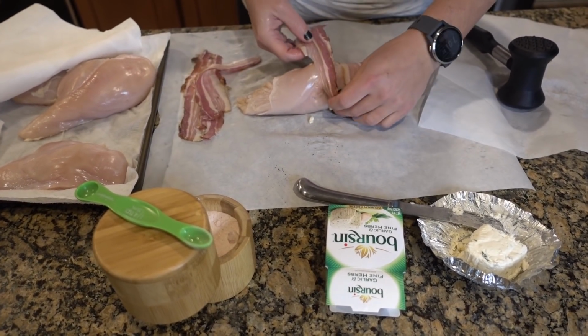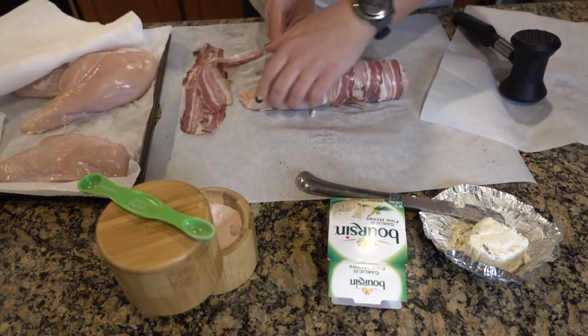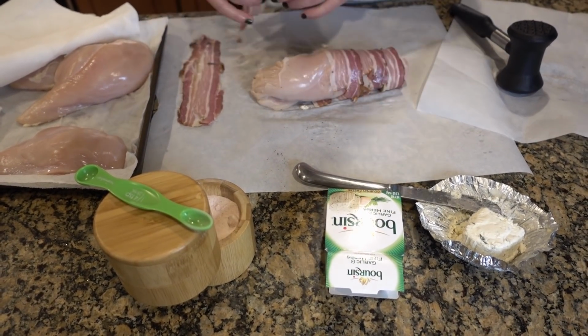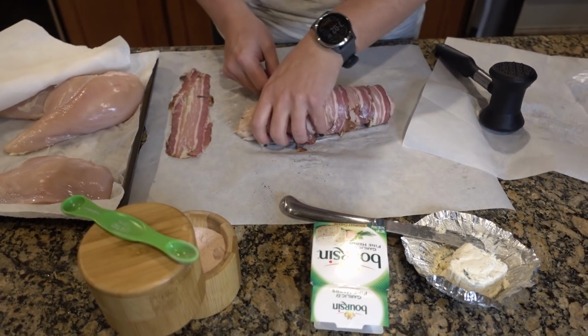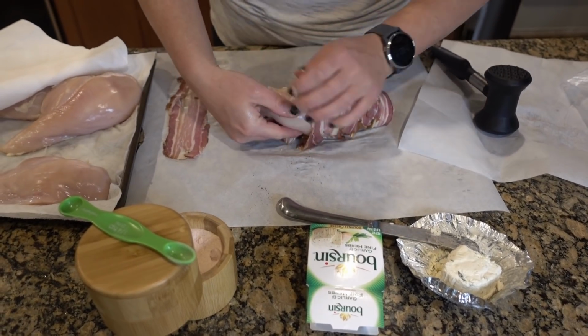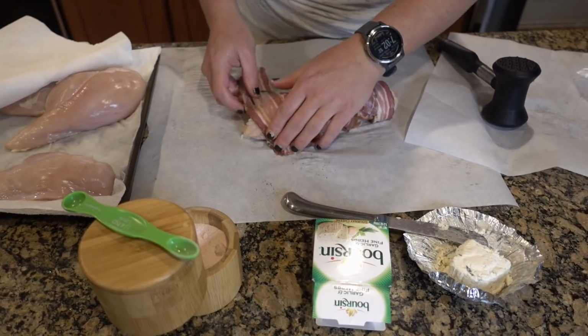And my bacon's a lot thinner and smaller than store-bought, so that's why it looks like I'm using a lot. So just keep that in mind. It's not a ton of bacon in it. My bacon is very, very tasty, so I want that on there. It also will help seal that cheese in there and keep this chicken nice and moist while it's cooking.